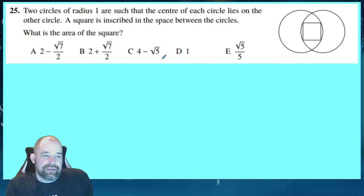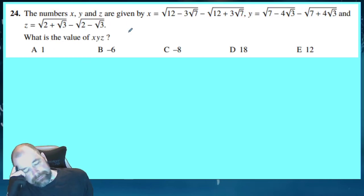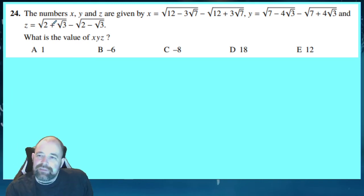Might find the trick. Oh, hang on. What if we square things? Don't get rid of them. Let's try, which is the easiest one? Let's square z. See what z squared is. So it's going to be root 2 plus, so root 2, oh dear.